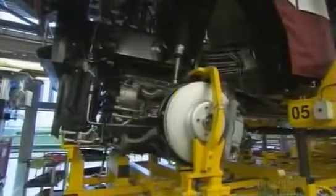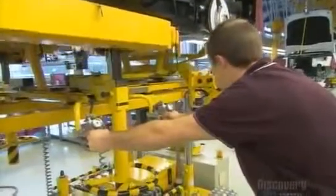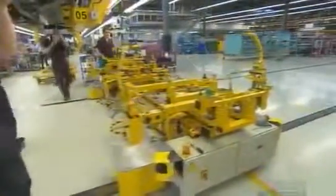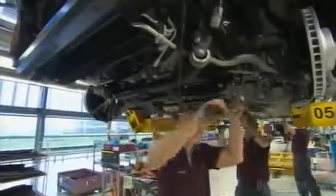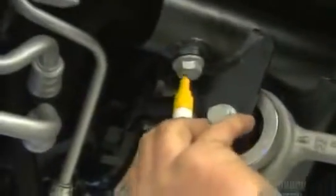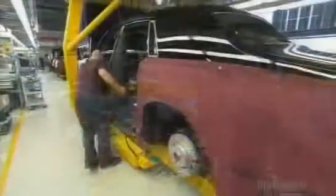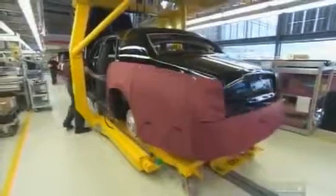The platform lifts the engine into the cavity of the car. They secure it with bolts. They lower the platform and it retreats to receive an engine for the next car. They double-check the installation and mark parts with yellow to confirm that they've been fitted. The engine now installed, it's time for this car to move on to the next steps.